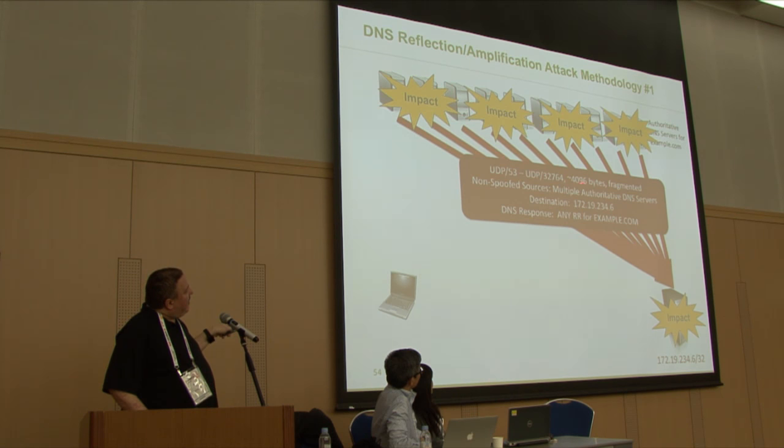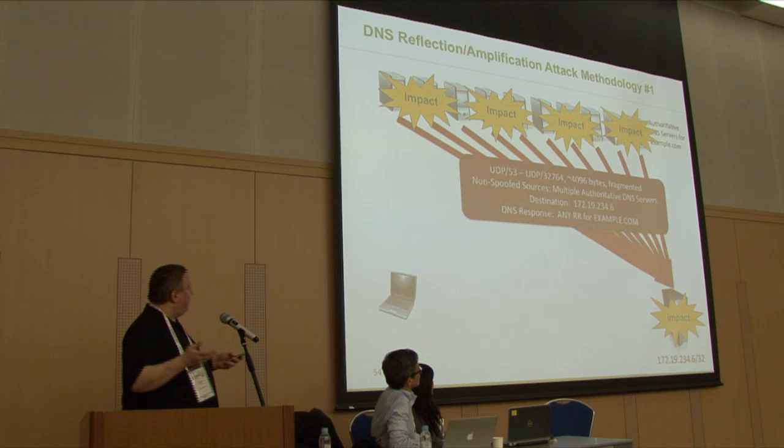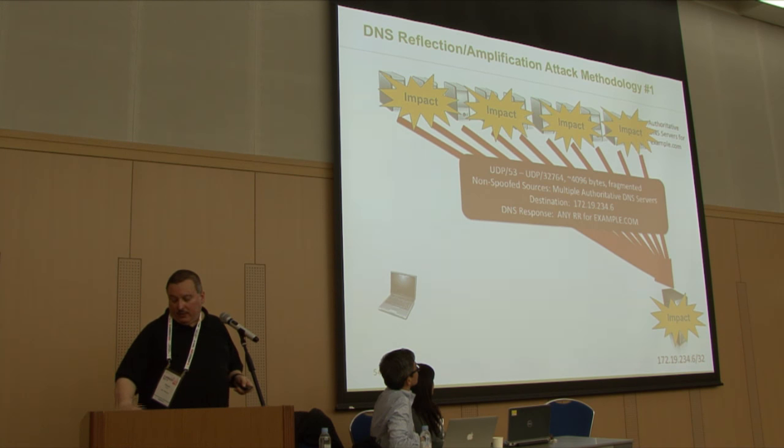The response is about 4K in size, and so it's going to be fragmented. There's going to be two streams of traffic. There's going to be the initial fragments that have the port numbers and the non-initial fragments that don't. And of course, the answer is however many resource records for example.com can fit into that 4K response.